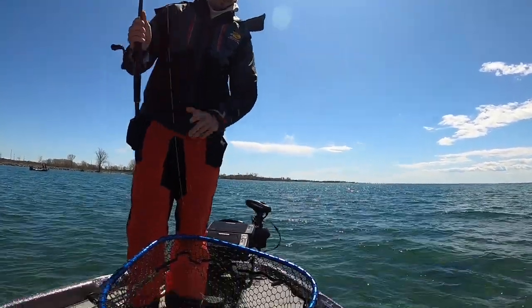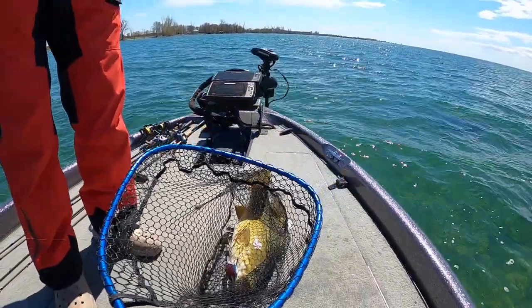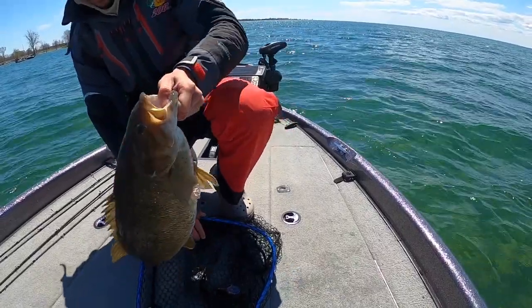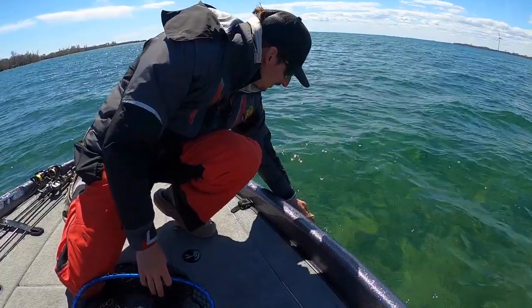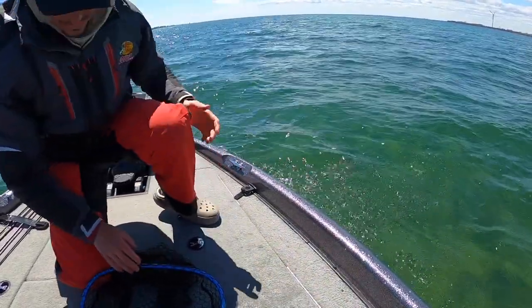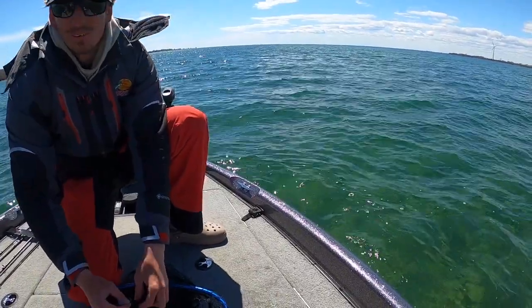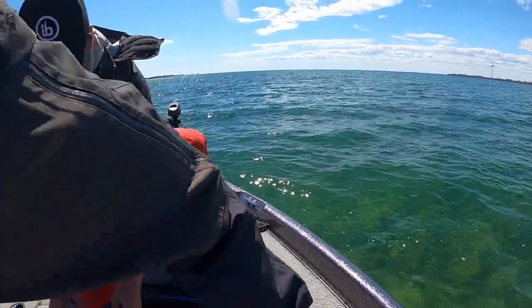That's probably 6.5 right there. Yeah, that's a big one. She's full. Okay. Back in the water. Holy crap, that's a big fish. Dude, she was heavy. That was probably a 6.5.